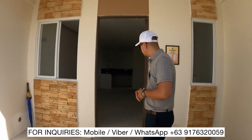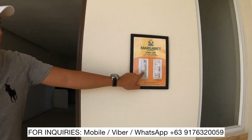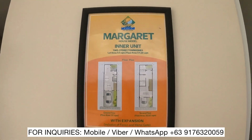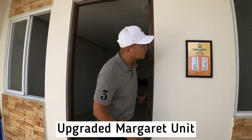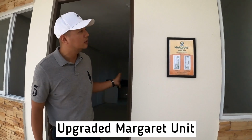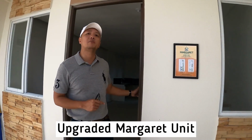Ngayon, ang papasukan natin is yung Margaret inner unit, no? With expansion to, guys. So parang in-extend natin to. Mamaya papakita yung actual deliverable, actual size. This is the extended unit ng Margaret. Ang size niya, ang lot area is 52 square meter. But with the expansion, ang total floor area is 64 square meter.